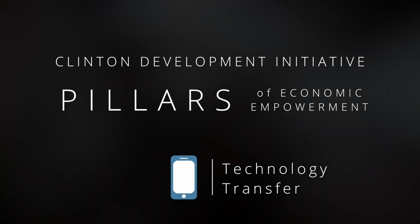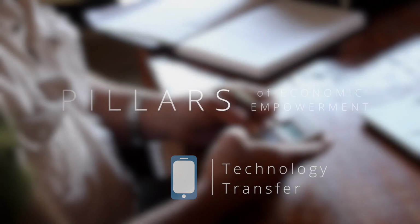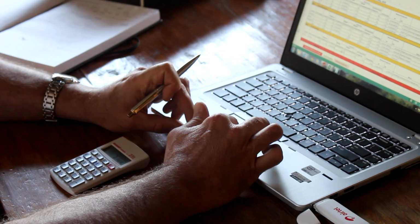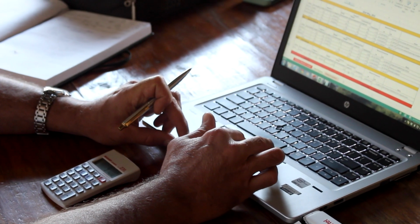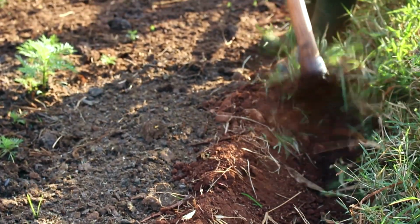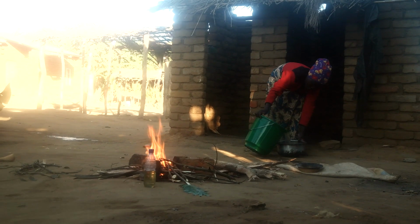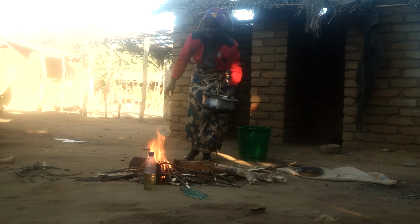Having the right tools and the right information means working smarter, faster, and with better results. But in our technology-rich culture, it's easy to forget that in many places around the world, people still make a living using the same tools they've used for hundreds of years. This is especially true for smallholder farmers in Africa.